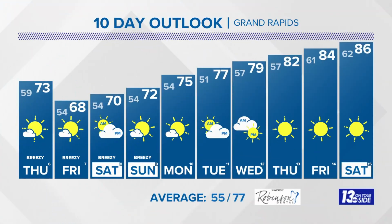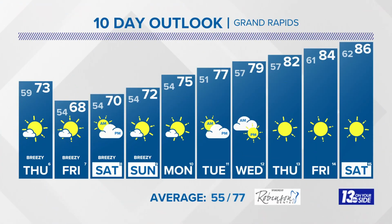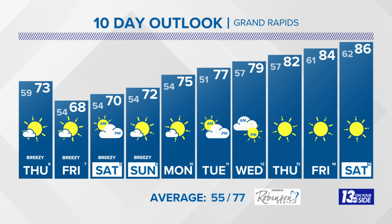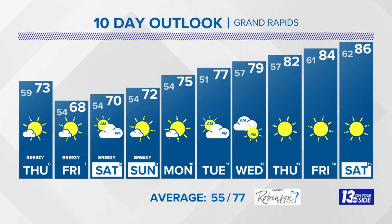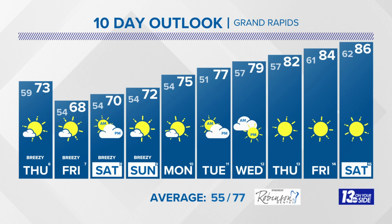13 on your side forecast. One thing I want you to notice is there is really no significant chance of any meaningful rain after tonight for the next 10 days.